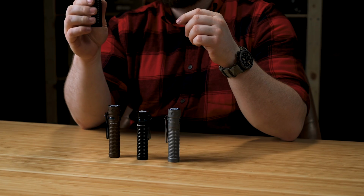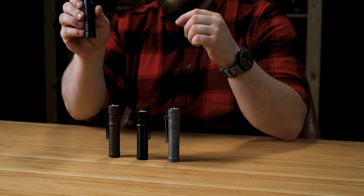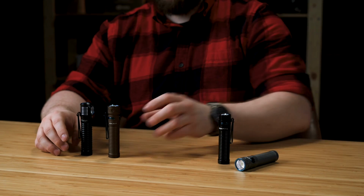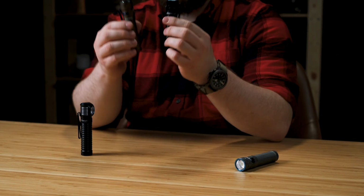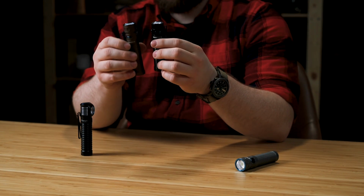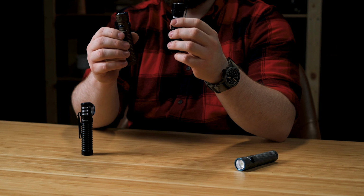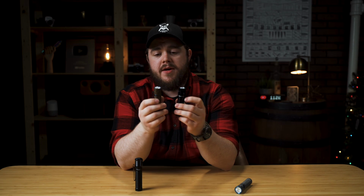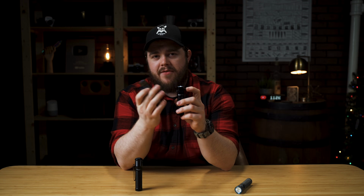20th. And they're also running a sale on the Perun, which is a brand new right angle flashlight from them. So if you want a good deal on a really killer flashlight, these are very, very similar flashlights, the Baton Pro and the S2R Baton 2. My only complaint about the Baton Pro over the S2R Baton 2 is that the clip isn't quite as deep carry, and I've had this one kind of tumble out of my pocket a couple of times.